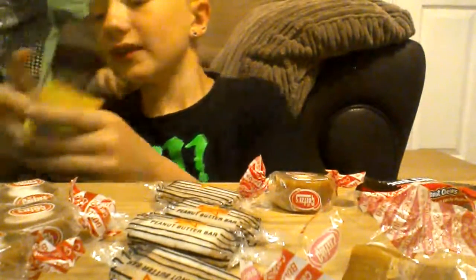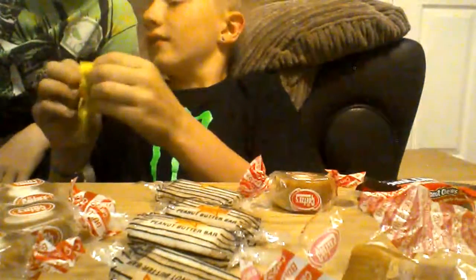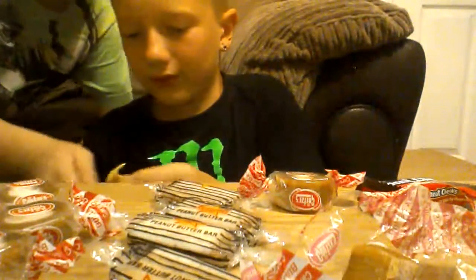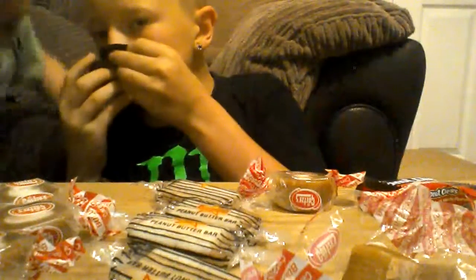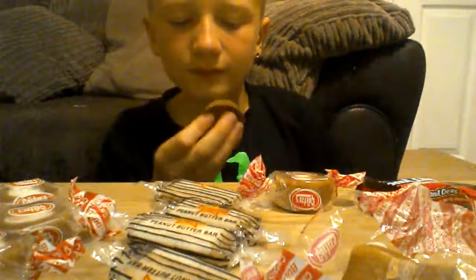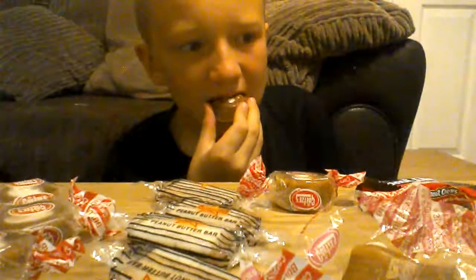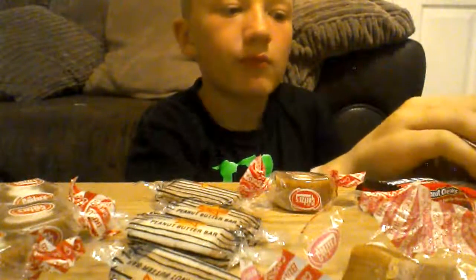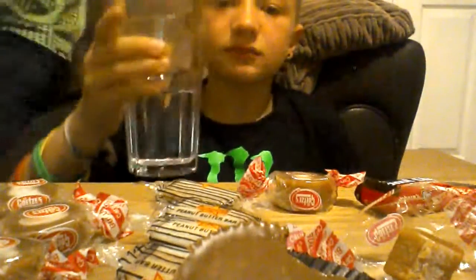Do you want to try this, Josh? This isn't peanut butter. It's just cream in the middle and chocolate. Do you want to try some? Let me see what flavour of cream it is. I want to get it out of the case. Doesn't it smell manky? Let me smell it. No, it smells like coconut. Tastes like that's got nuts in it.